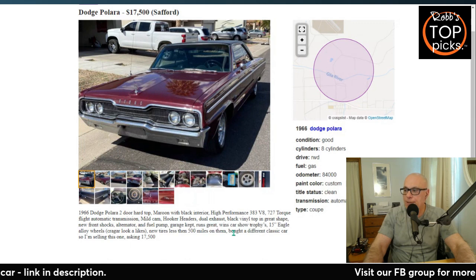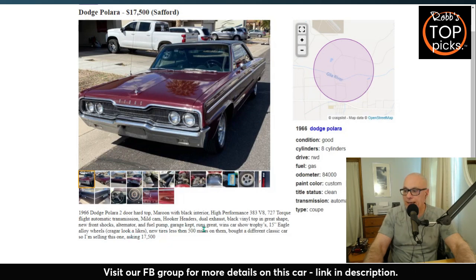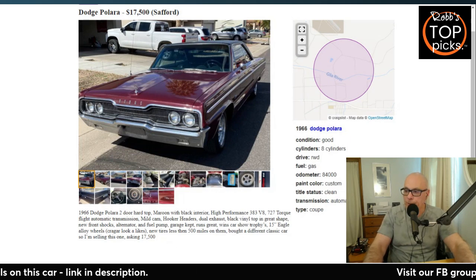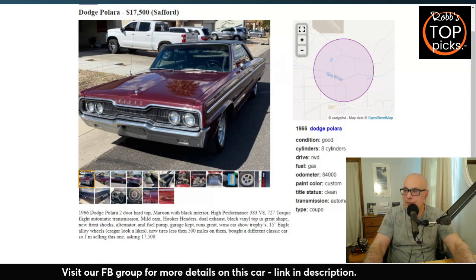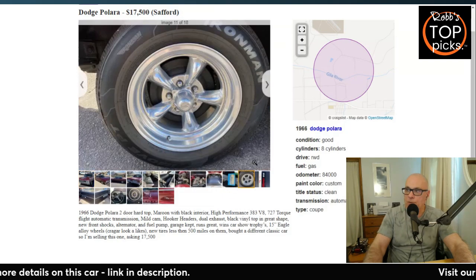Maroon with black interior, high performance 383 V8, 727 TorqueFlite automatic transmission, mild cam, Hooker headers, dual exhaust. The black vinyl top is in great shape. He did new front shocks, alternator, and fuel pump. It's garage kept, so the car looks to be really nice. He's asking 17.5, so I'm sure there's some room for negotiations. And he's selling this car because he's picked up another classic car, so I think this person's very legit.